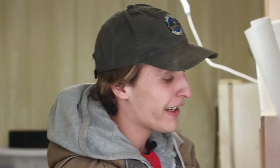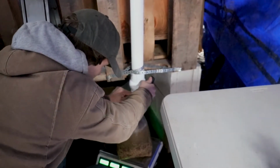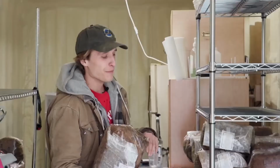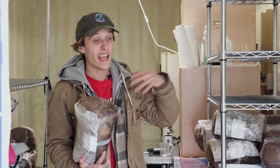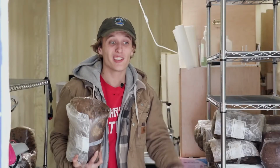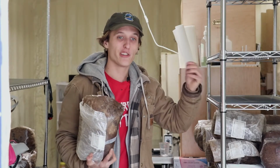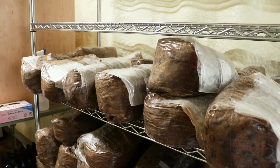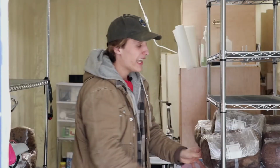This is a mushroom block. So it's essentially a combination of soybean hull and sawdust and some secret ingredients. You've got to keep some things secret, and we sterilize it, so it goes under this big huge barrel, which is just right over there. It creates all this steam, it puffs up, and then after 12 to 16 hours at 200 degrees, you've got these blocks that are completely sterilized, so all the bacteria inside is killed, and it gives room for our mushroom mycelium to grow.